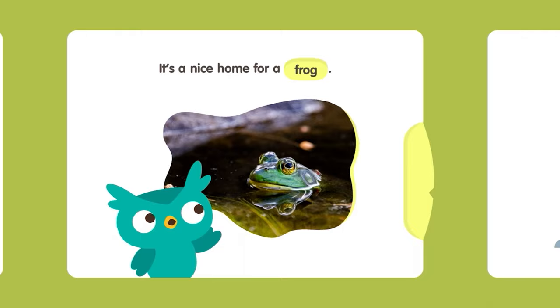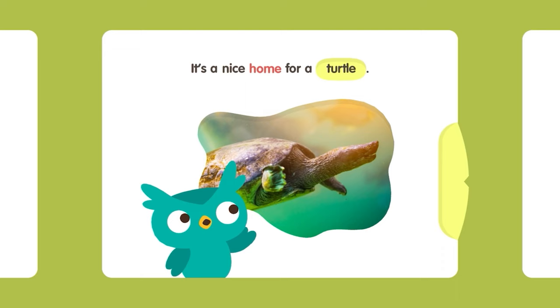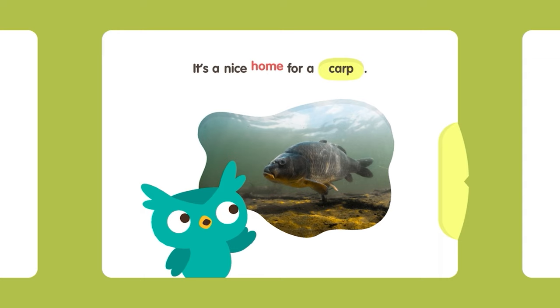It's a nice home for a frog. It's a nice home for a beaver. It's a nice home for a turtle. It's a nice home for a carp. Could an animal live in this cave?